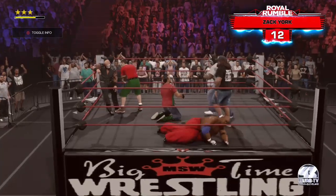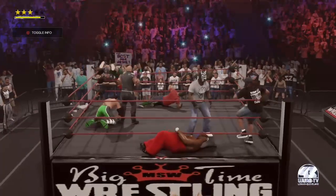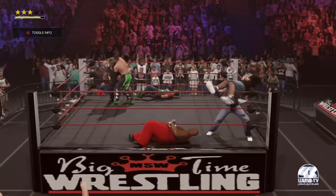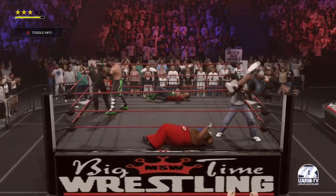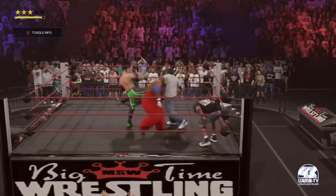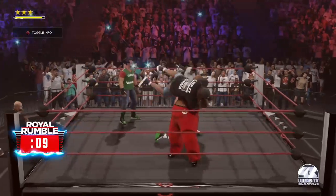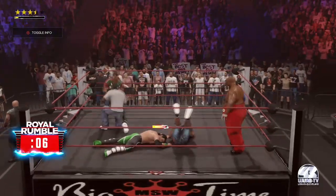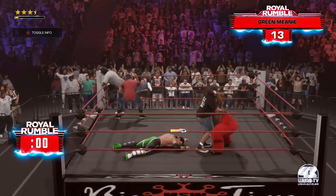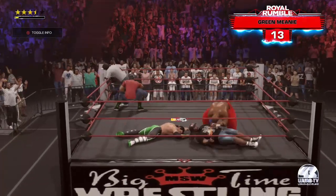Zach, you are coming in at number 12. He's looking at getting his opportunity because he got cheated out of it on the last show. Yeah. He won that Wish contract. And then all of a sudden, McManus is gone. I thought Zach, you were going to have that match against Gene and then turn up to Gene and get Zach's points. Which makes him. And right now, Green Meanie coming in at number 13.